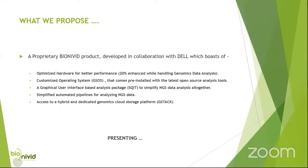Apart from SQIT, a system embedded with these simplified automated pipelines for NGS data analysis for various applications, and above all, access to a hybrid and dedicated genomics cloud storage platform, which is Gstack.